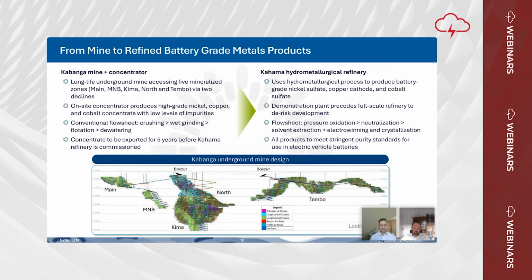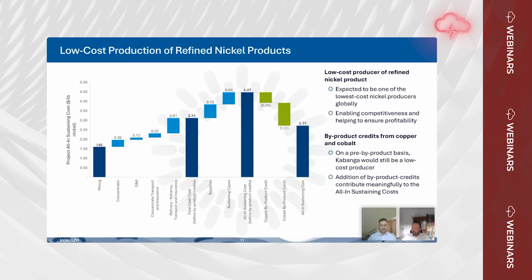In terms of the cost profile, mining, of course, is a really important component because it's underground mining, and it's quite selective mining, which of course is good in the sense of low dilution and low mining waste. You can see also here the other component is the refinery in Kahama. The key thing in terms of the refinery costs, that's really electricity.